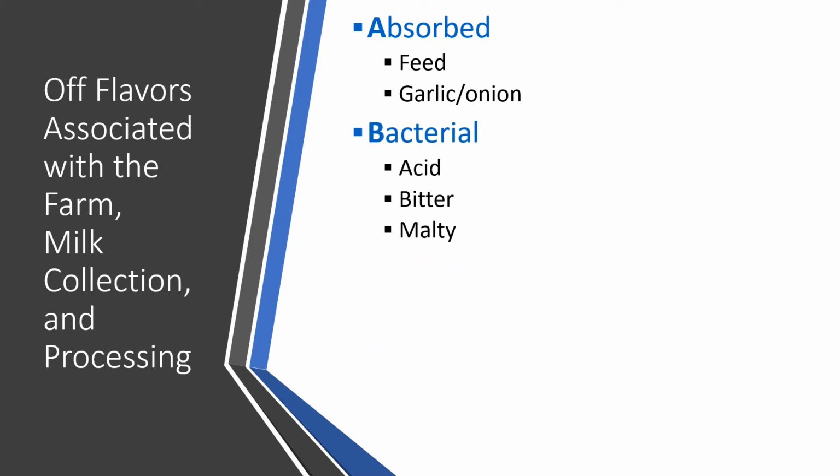The bacterial off flavors in the contest include acid, bitter, and malty. These are all byproducts of bacterial fermentation or enzymatic degradation. So acid is produced by transforming the lactose into lactic acid. Bitterness happens when the proteins are broken down. And malty is an off flavor produced by bacteria when they're in a warm environment that's not so clean.